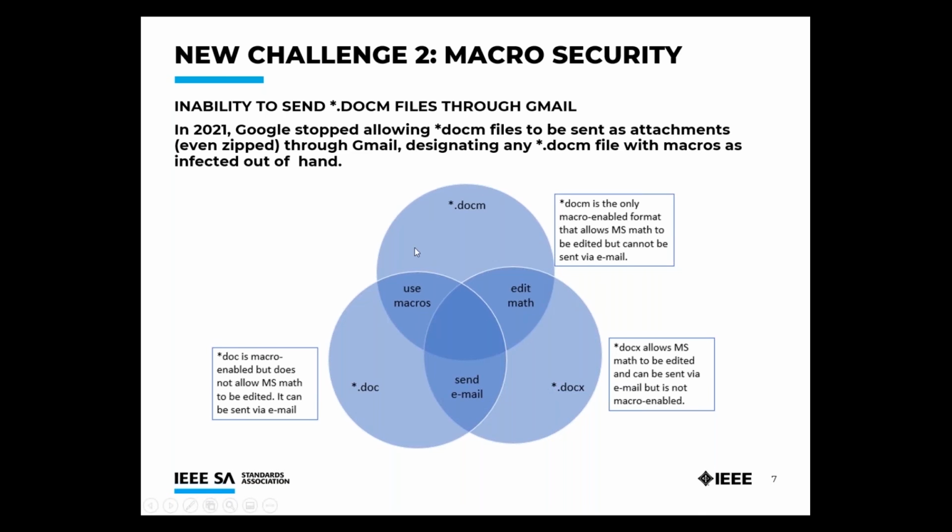There's no one-size-fits-all solution for us. A docm is the only macro-enabled format that allows Microsoft Math to be edited, but it can't be sent via an email. A .doc is macro-enabled, but it doesn't allow the math to be edited, though it can be sent by email. And a docx allows you to edit the math, and it can be sent by email, but it's not macro-enabled, so people can't use our macros for styling.